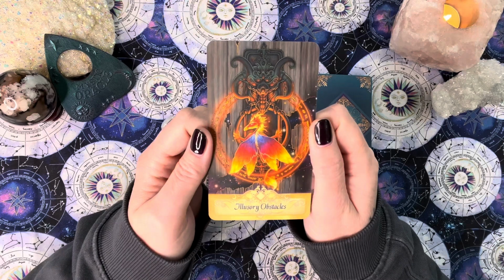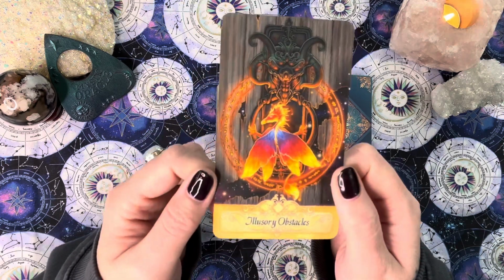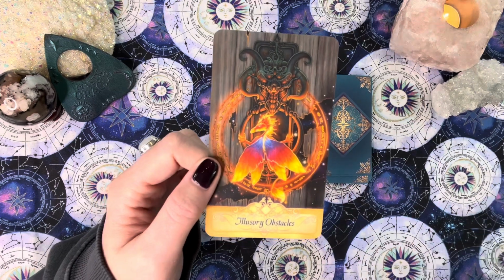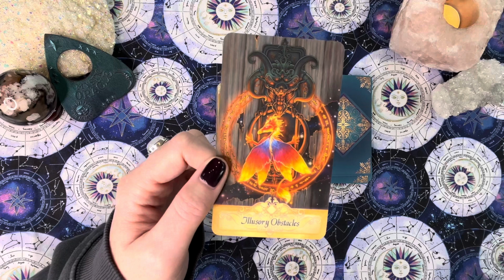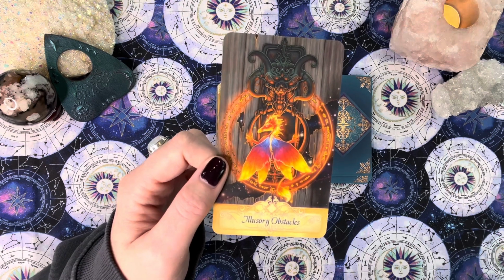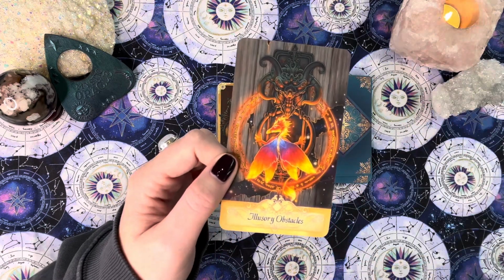Illusory obstacles. So you think you're blocked, but actually it's an illusion. You're not really blocked at all. You just think you are, or you can't see the way out or the way forward. So you're not quite seeing the key to your salvation, the items that can free you or help you progress. So you might not be fully understanding all of the assets that you have that can help you.